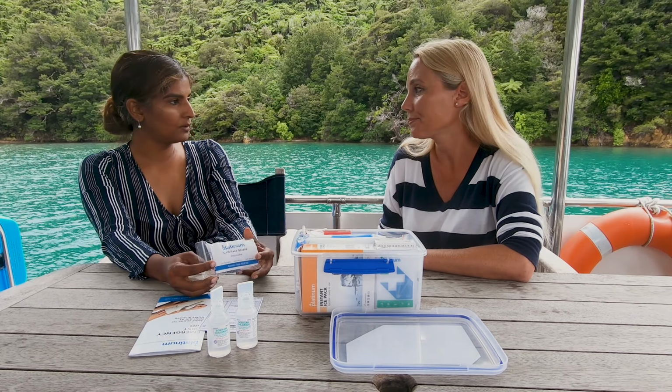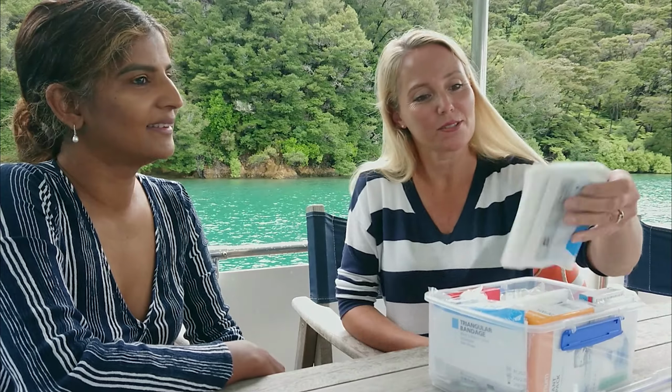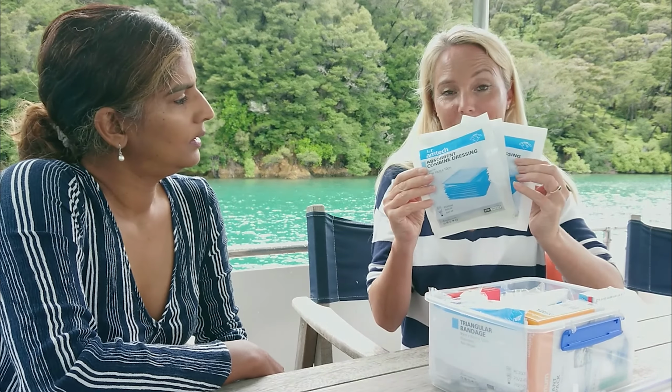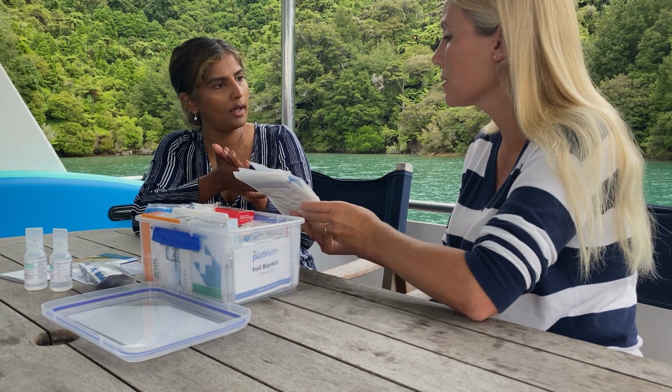So that's a CPR shield just for the breaths, which, if it's your family, you're not going to worry about, you're just going to give them breaths mouth to mouth anyway. But if it's a stranger, it's good to prevent infection by using one of those. Okay. What else do we have? We have absorbent combine dressings. Yeah, so they're probably for bleeding wounds, because they're absorbent.